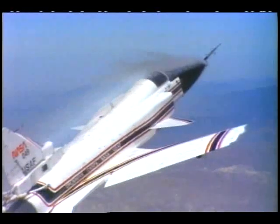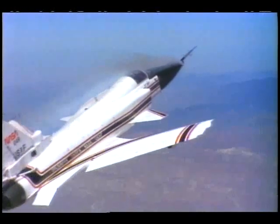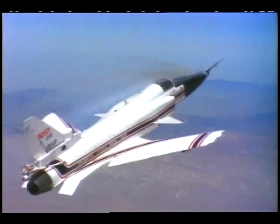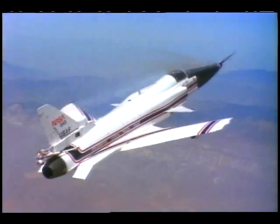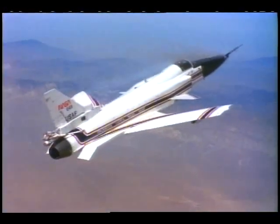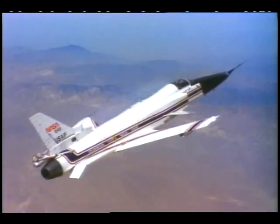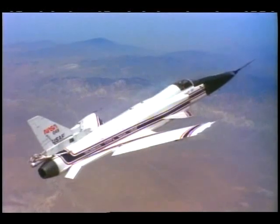A more recently completed test project at Dryden is the X-29. This forward-swept wing concept dates back to Germany in the 1930s. The design just wasn't practical back then because stronger, lighter materials that were needed to keep the forward-swept wings from ripping off in flight were just not available.